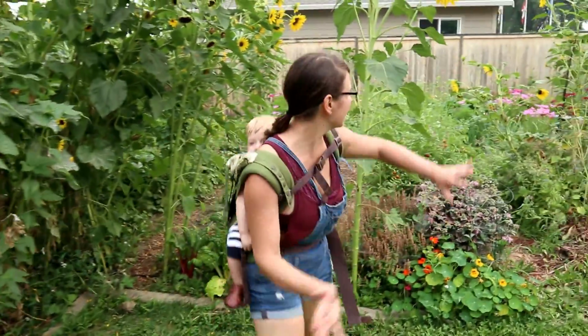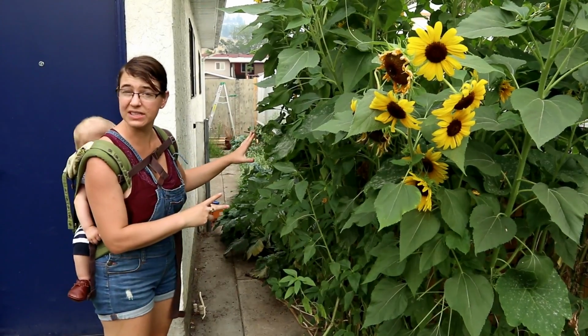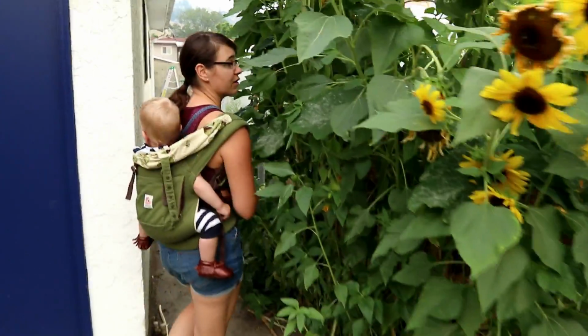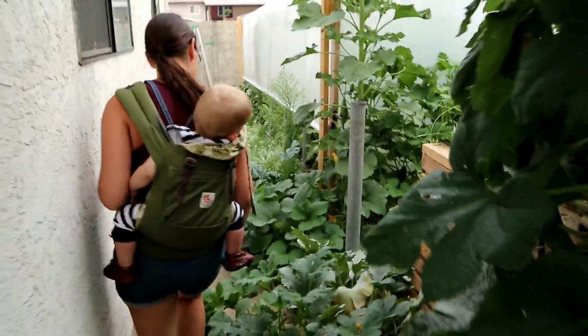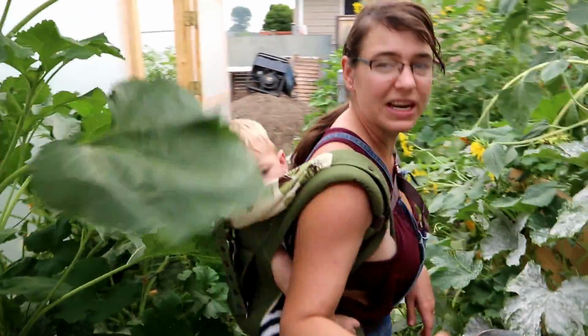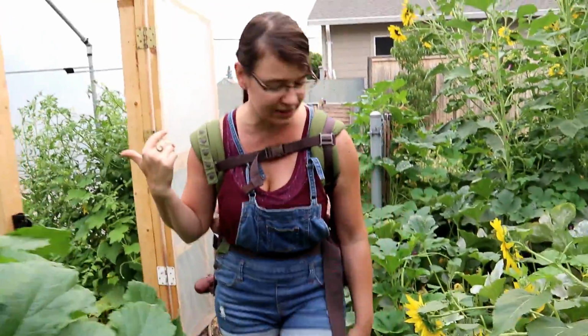And then on the other side of the yard is our vegetable garden. This is our compost. It's a little bit buried by the sunflowers, but it is along our sidewalk into the back of our yard. If you follow along here, this takes us to the back half of the yard. This is the greenhouse that we've recently put in. You can check out all the details on that in the video that Ian just did.